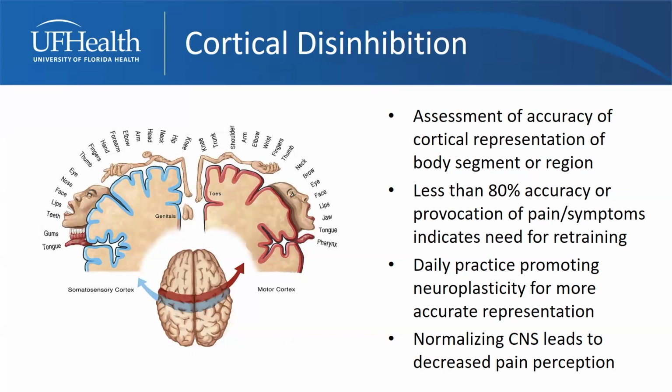So I could spend a lot of time going through this, but basically you're looking at the brain's accuracy of the painful body part or an area near the painful body part, comparing left to right, affected versus unaffected limbs or affected versus unaffected body parts. It can be done as just an assessment initially to see if there is kind of a blurriness of that map of the brain on one side or another, on the affected side versus unaffected. And if there's less than 80% accuracy, that tells us this is something we maybe can work on.